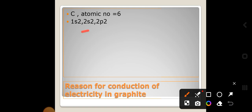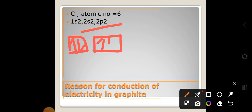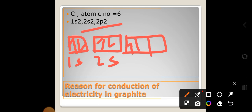We all know the atomic number of carbon is 6 and the configuration is 1s2 2s2 2p2. So when we write the distribution of electrons, this is 1s, 2s, and this is 2p. And we all know that the p orbital has three suborbitals, px, py, and pz. So this is the ground state, when the electrons have not absorbed energy.